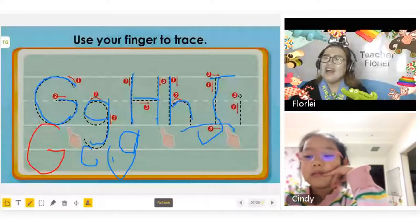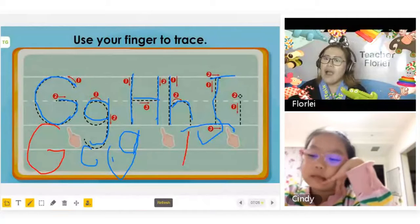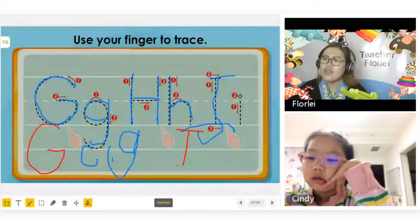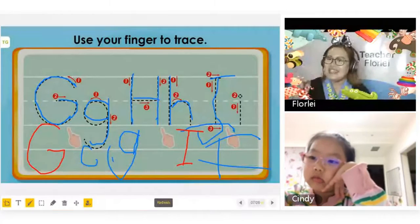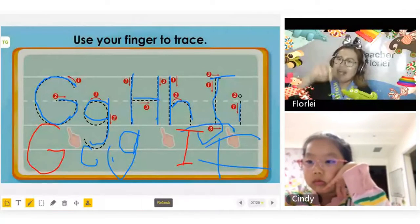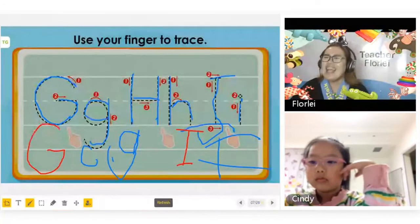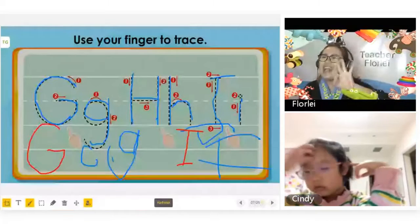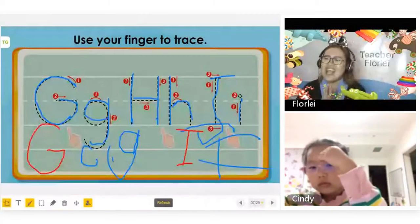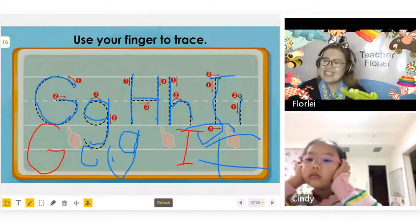Okay. Great effort. 1, 2, and 3. How about the small I? Small I, 1 and 2. Very good. You know how to write G, H and I. Great job. Let's swim to the next page.